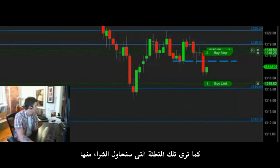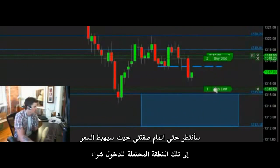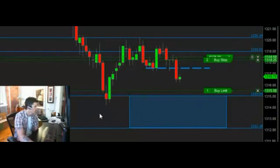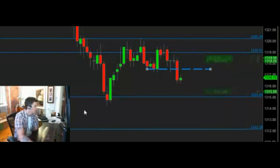Now, as you can see here, this little zone down here is where I was looking to buy them up. So I want to be at least off with the first half of my position as we come down into that potential area to get long. And so that's kind of the thought process here.